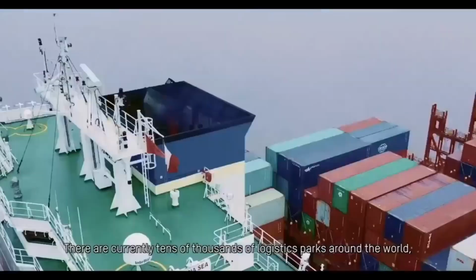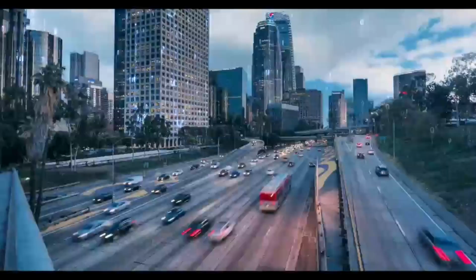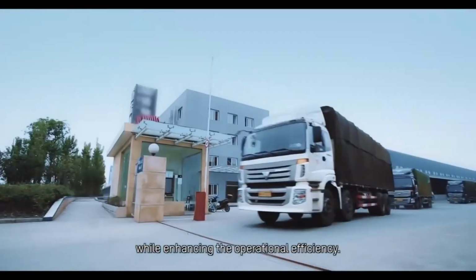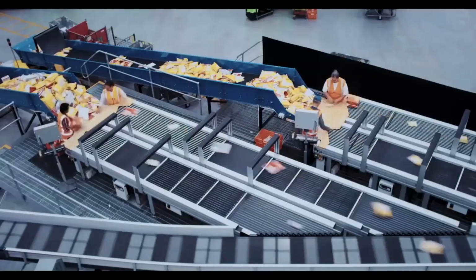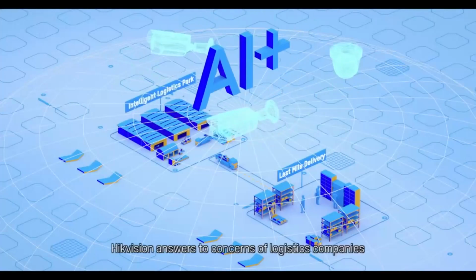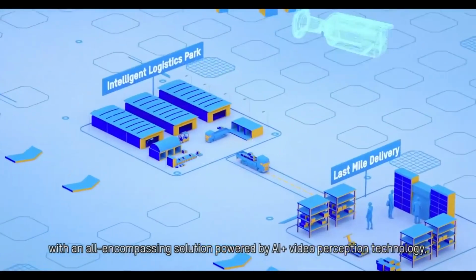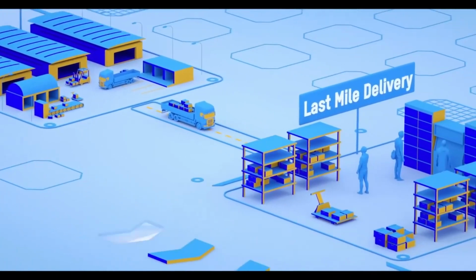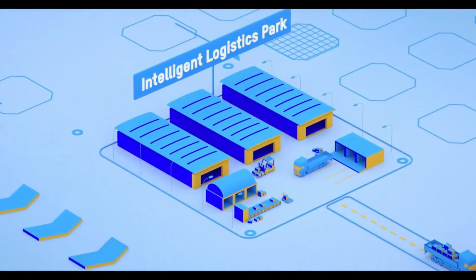There are currently tens of thousands of logistics parks around the world, from where millions of parcels are delivered to consumers every day. Therefore, it is important to improve the safety of logistics parks while enhancing the operational efficiency. Hikvision answers the concerns of logistics companies with an all-encompassing solution powered by AI plus video perception technology, with focus on critical components including intelligent logistics parks, last-mile delivery, and more.